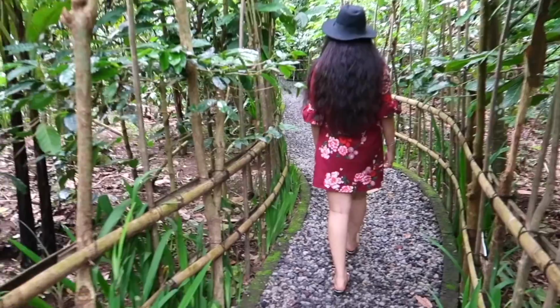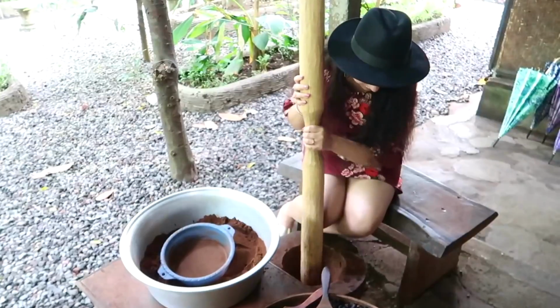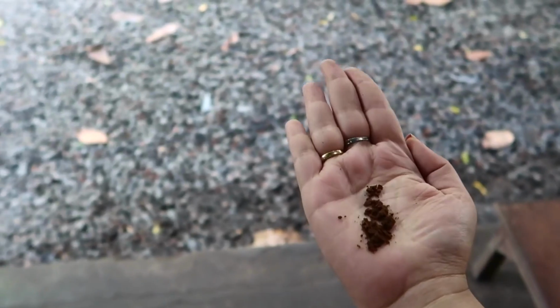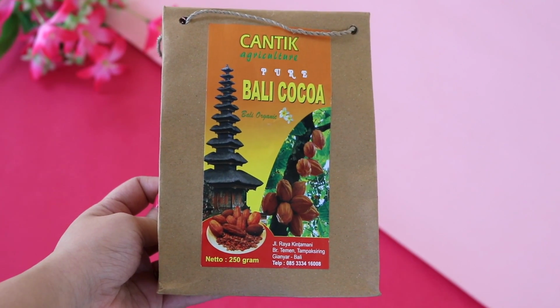So Bali is all about coffee. They have got this famous luwak coffee and also all the other varieties of coffee, and the coffee that I got is from the place named Kantik. This is a very good location where you can see a lot of coffee plantations and you can learn a lot about it. So I bought home a few packets of coffee and cocoa. I got ginseng coffee. I really loved it, and this is just normal coffee mixed with ginseng.